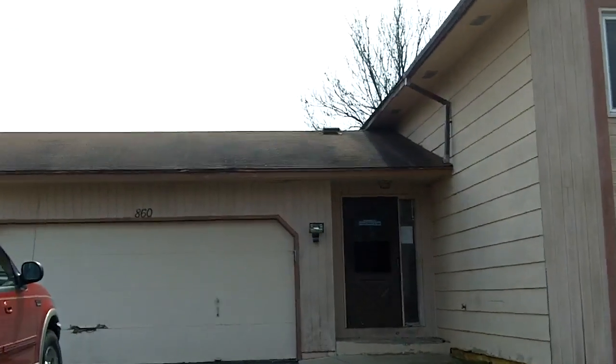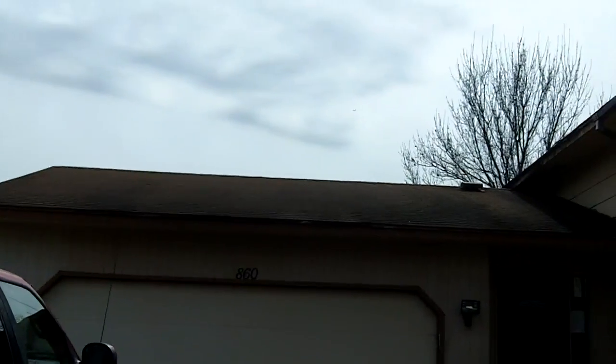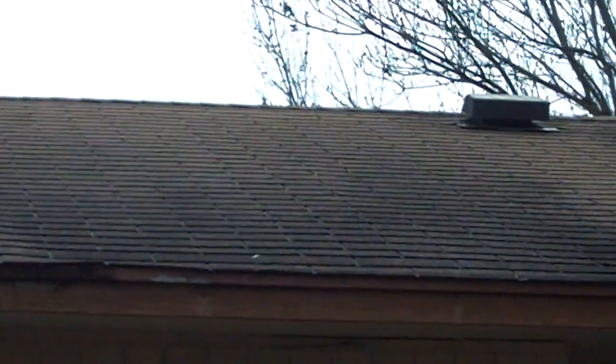You can look at the roof. Shingles are kind of awfully dirty, if that's visible. They don't look to be peeled up. They don't look to be in great condition. There doesn't appear to be any waviness in the roof line. It's just that the shingles look dirty for some reason. I'm not sure what's going on there.